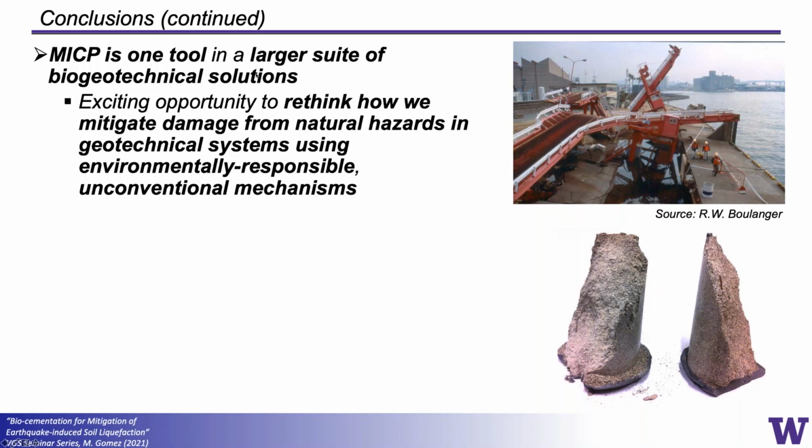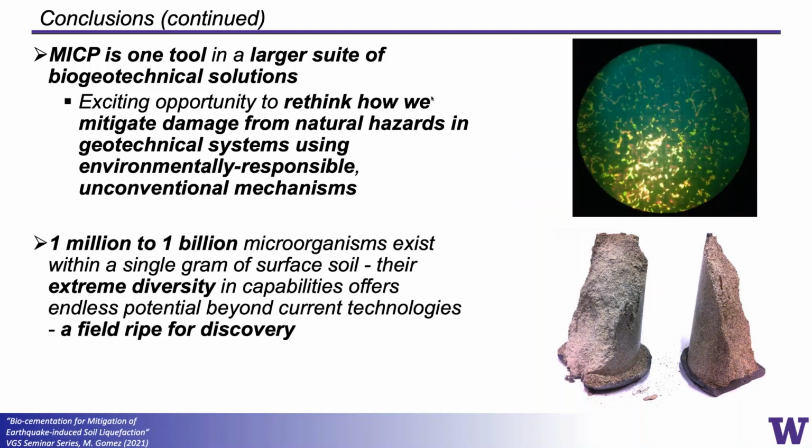And I think it's really exciting to think about how we can mitigate damage from natural hazards using these environmentally responsible and unconventional processes. And really, these are going to be used in conjunction with traditional processes, right? And so I think it offers a great opportunity here. There's also 1 million to 1 billion microorganisms that exist within a single gram of surface soil, and their extreme diversity and capabilities really offers an endless potential to develop new technologies beyond those which we've identified currently. And so I think this is really a field that's ripe for discovery, and it's a really exciting time to be a part of this community.